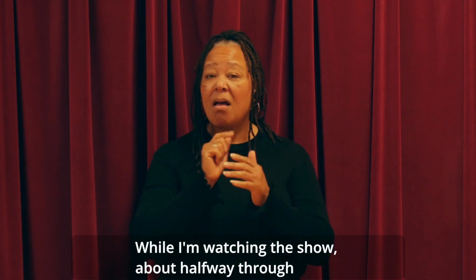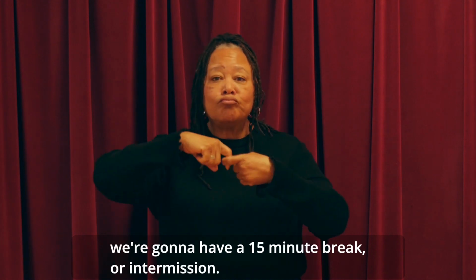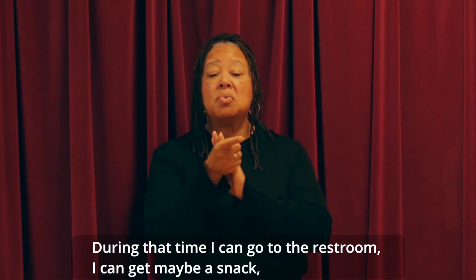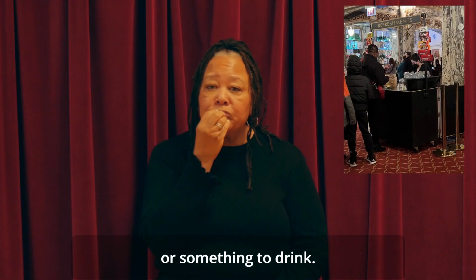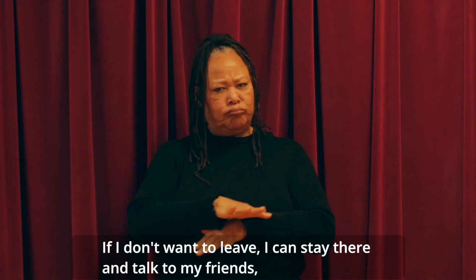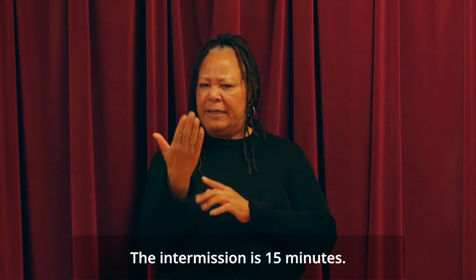While I'm watching the show, about halfway through, we're going to have a 15-minute break or intermission. During that time, I can go to the restroom, I can maybe get a snack or something to drink. If I don't want to leave, I can stay there and talk to my friends or my group that I came with. The intermission is 15 minutes.